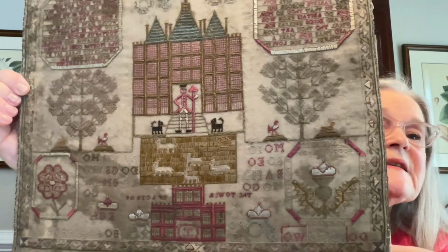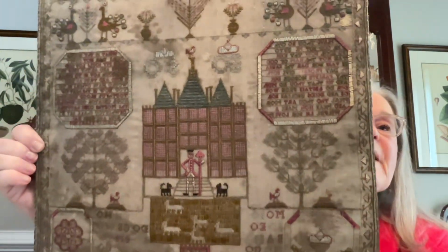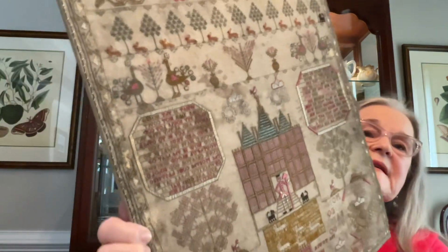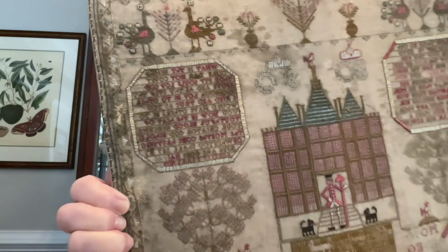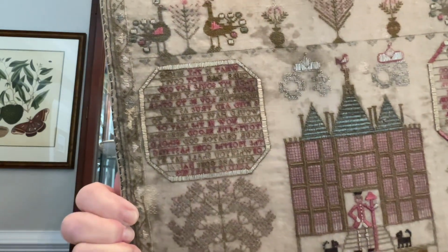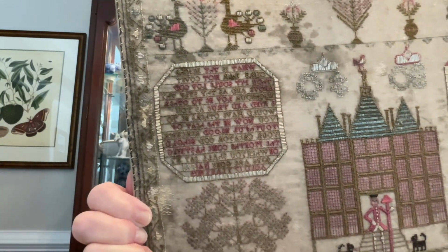So that needs some help. And let me see if I can get, okay, is it this one? Yes. It tells me that the person who made it was 17 years old in 1814. And she has the 10 Commandments with some misspellings, which are not on my other Scottish samplers.